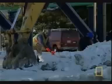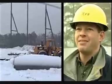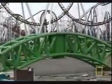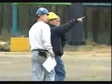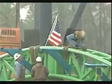We've been trying to get it topped out for a little while now, and weather's been pushing us back between wind and rain and fog. We've been having a rough go of it. The topping off is postponed until the new year. When it finally happens, it will be the crowning moment in coaster history.